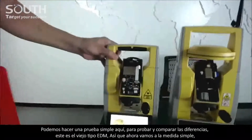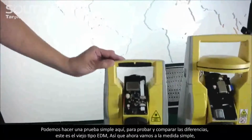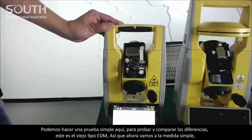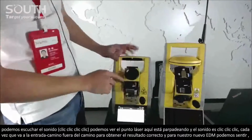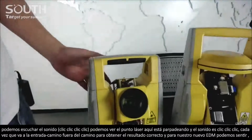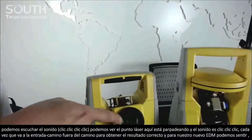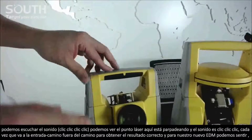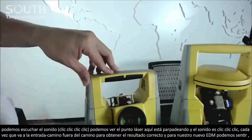So we can do a simple test here to compare the difference. This is an old type EDM. Now we do a simple distance measurement. Continuous mode, so we measure. We can hear the sound: click, click, click. We can see the laser dot here is fractioned, and the sound is a click. Every time it goes to the in path and out path to get the correct result.